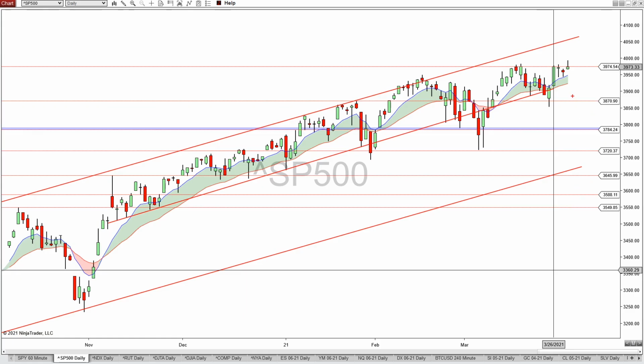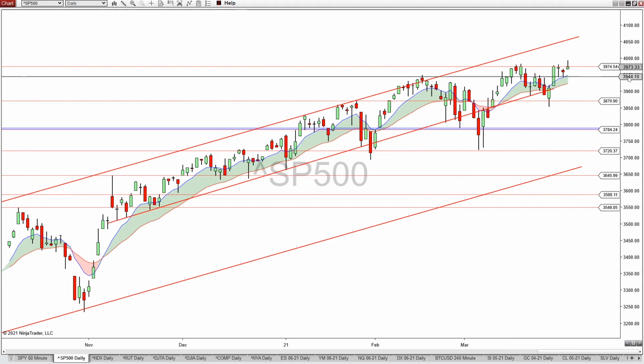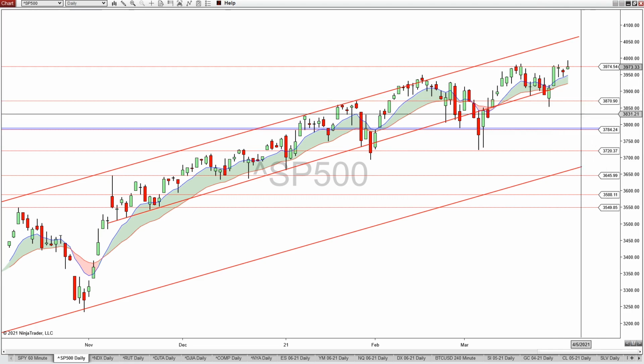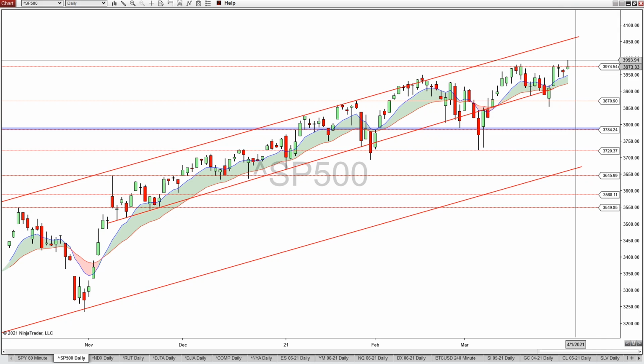Okay, here's the daily S&P 500 cash index. As you can see, it put in a new all-time high here, but it closed below the all-time closing high, which is last Friday at 3974.54. And today it closed at 3973.33. So slightly less, although it put in a new all-time high.